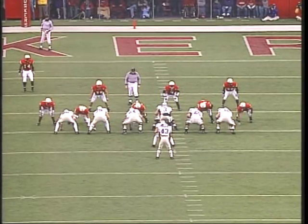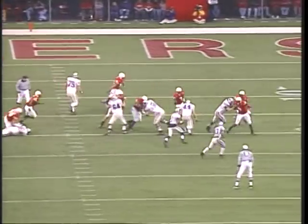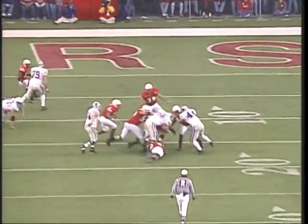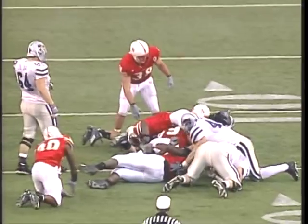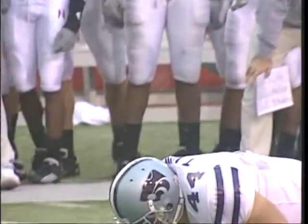A 7-7 game, but Kansas State is back in the red zone here with a chance to take the lead early in the third quarter. Scoring early in the third quarter and setting the tone in the second half is big. K-State ran an option. Nice job. Not a giant hole, but K-State's Roberson gets upfield to put them in a third and very makeable situation here.